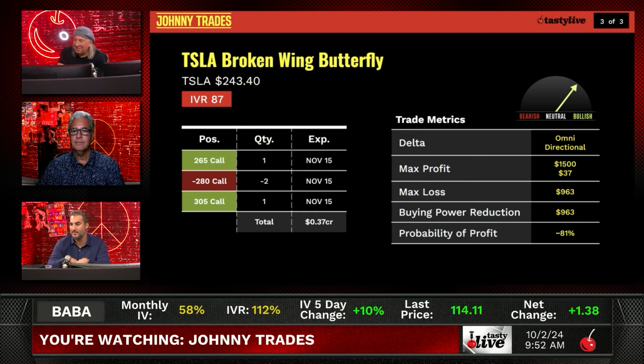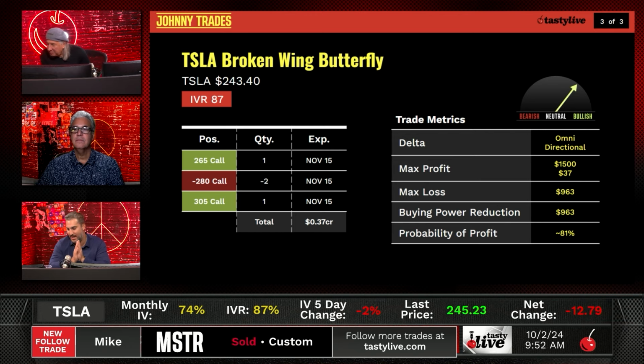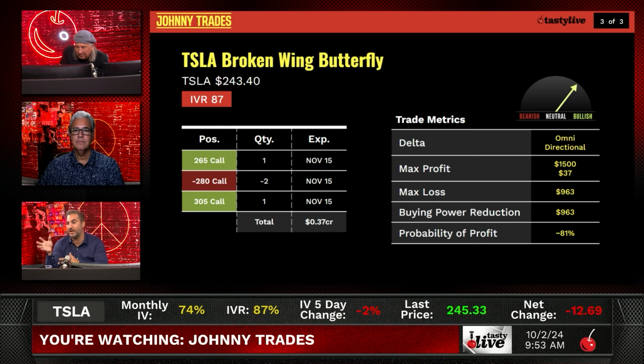Tesla. Okay. Big move today. I'm looking at a broken wing butterfly on the upside here, on the call side. Did this for a small credit, plays up to about the 295 level, which is basically the highest that we've seen. 265 is my first long strike. I'm selling two of the 280s, and I'm buying one of the 305s. So it's a 15 by 25 long to short spread.